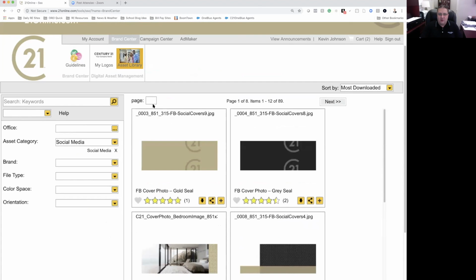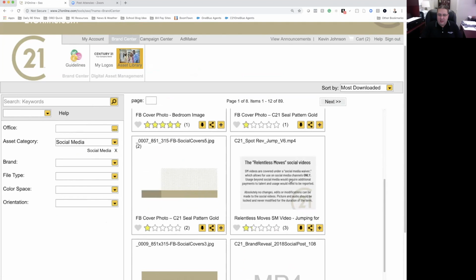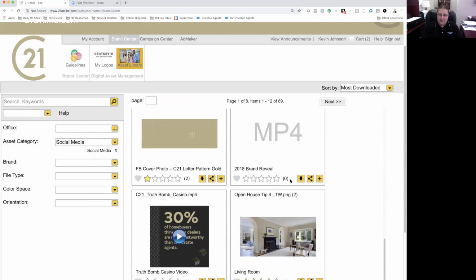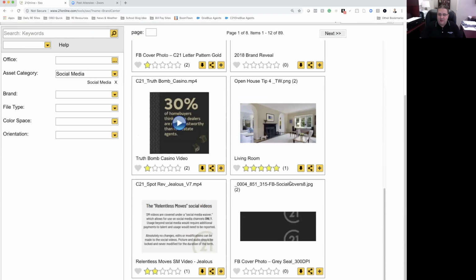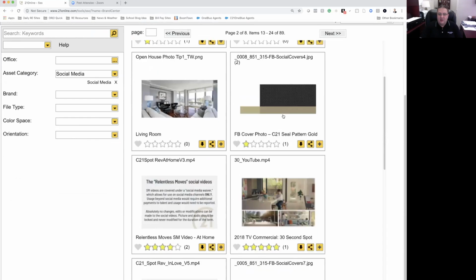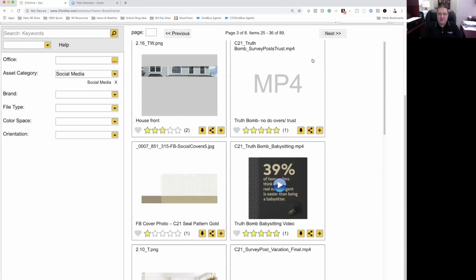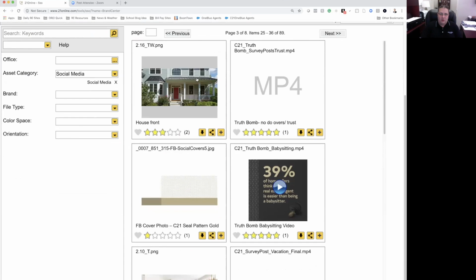So there are cover photos. This is a Facebook social. There's a cover image for Facebook. There are some videos in here that you can download. We also have all of these downloaded for you, but there's a lot of additional images that you can use. Here's a good image for an open house tip type of photo. But go through here, there's tons; there's 89 assets that are categorized as social media. I don't know if you recognize this, but I created a small, medium, and large, and then Relentless coffee cups. They actually took those and made their own brand one that everyone can use. So that was kind of cool for us. We got a good plug on Workplace with all the brokers and agents. But lots of great images in here for you to use.